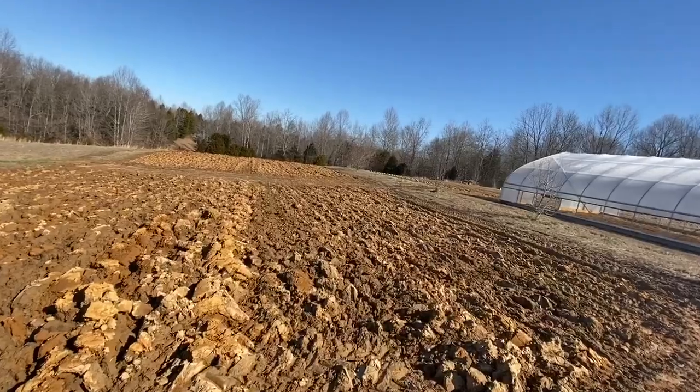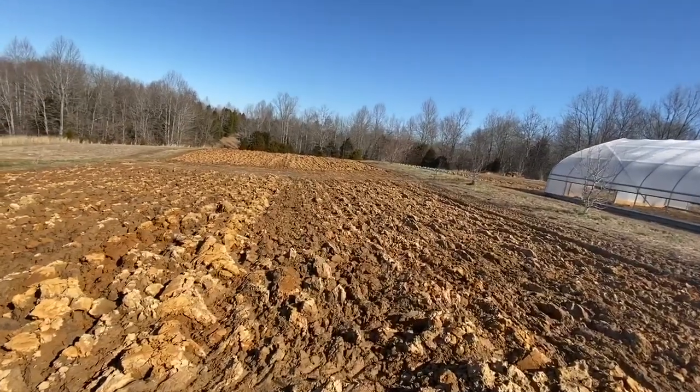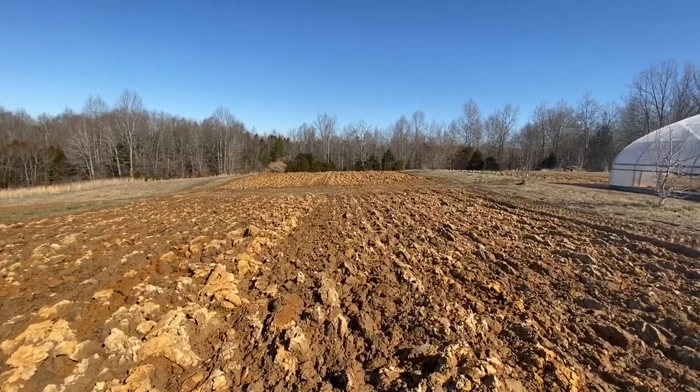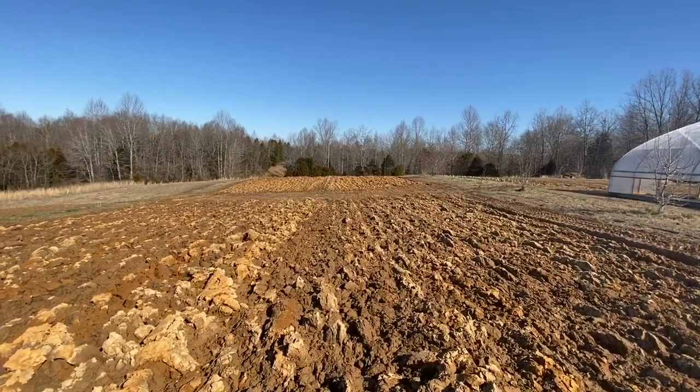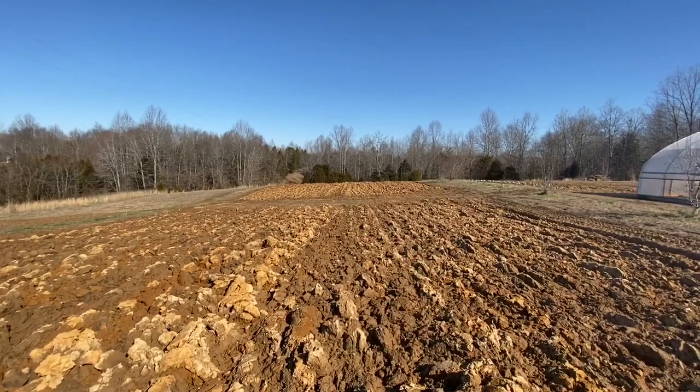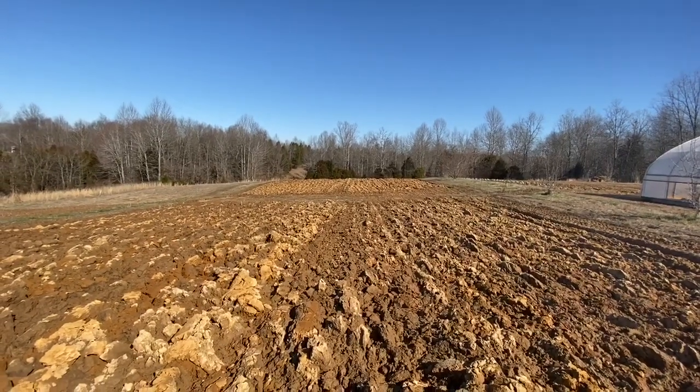I know some people think I may be plowing a little early in the season, but a little freeze and thaw on this makes it break up later on and should put us in really good shape come about 20 days from now. We start getting things in the field. So things are looking really good right here.